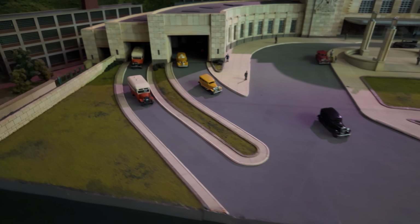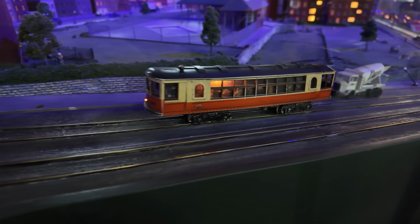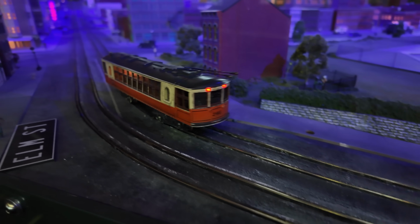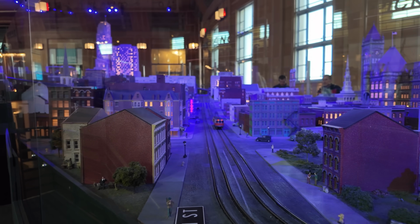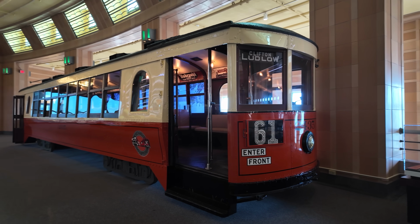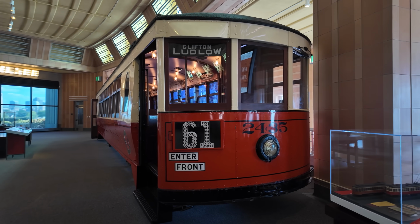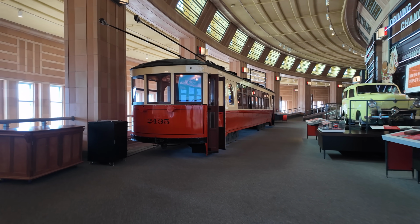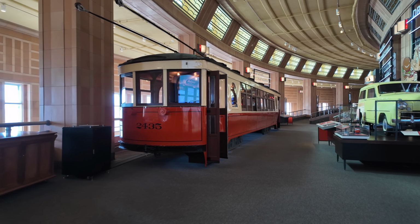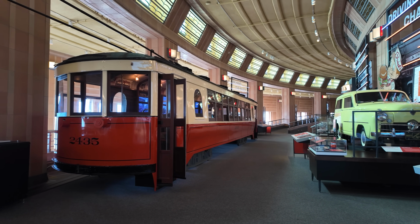One of the tunnels was actually supposed to be used for streetcar service, but that never panned out. No streetcar has ever made its way through Cincinnati Union Terminal. Well, none except for this one. Meet Cincinnati Street Railway Car 2435, built in 1923 by the Cincinnati Car Company. From 1923 until 1951, it rolled along the streets of Cincinnati carrying everyday riders to work, school, and ball games for just 2 nickels a ticket.